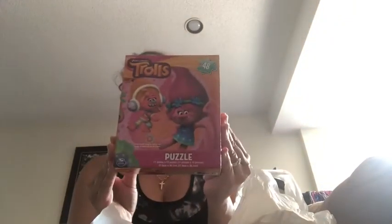So the first thing, I bought this puzzle for the kids. It's 48 pieces. Can't go wrong with a puzzle. Egg slicer. I haven't had one of these in like years, but I thought it would be fun, especially for the kids. I needed a new grinder. The small ones, for garlic and stuff.